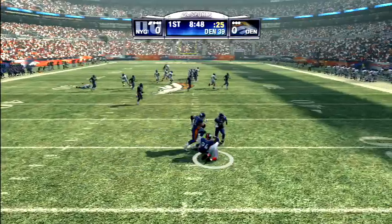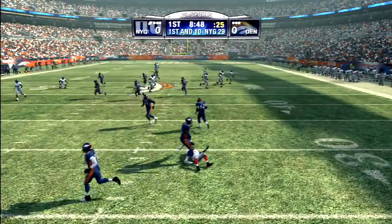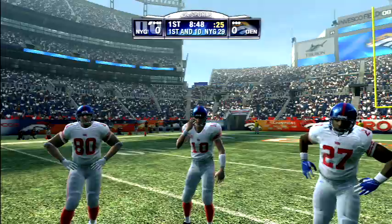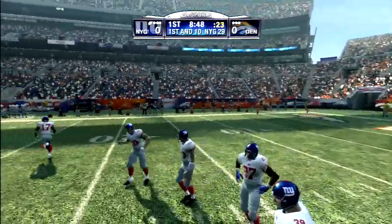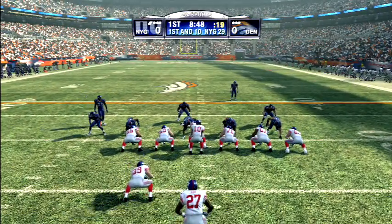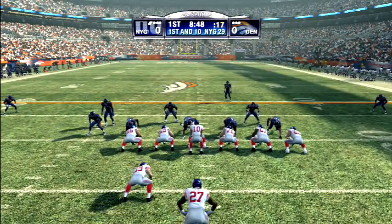McQuarters takes it at the 23. He's dropped at the 29-yard line. Not a bad return there. That was really a good effort. There wasn't a ton of room for him to run, but he was able to get up the field, get a few yards. You never get upset with a punt return guy like that. It wasn't spectacular, but he got the job done.